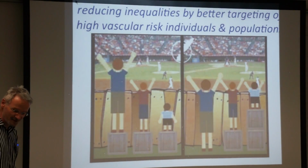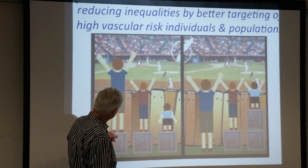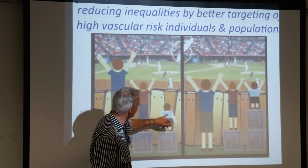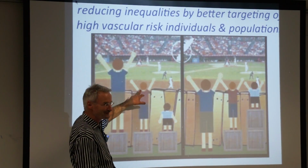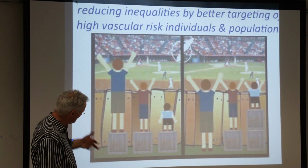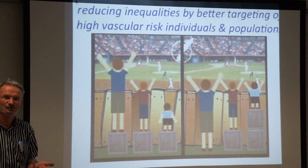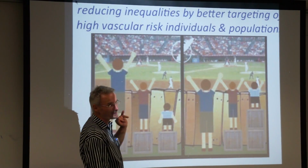So this is the cartoon that goes with our program, and our goal is, can we reduce inequity? So, if you look at this guy here, he is at the highest risk. Can't even see over the fence. This guy here is at the lowest risk. He's got a good view, and he's in the ideal situation in that he can see everything he needs to see, and yet in the current way we manage risk, if this represents treatment, we're giving them all about the same level of treatment. Some of them are over-treated, some of them are under-treated. But basically, we haven't actually been treating according to risk.